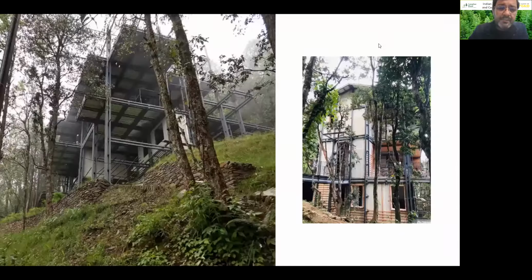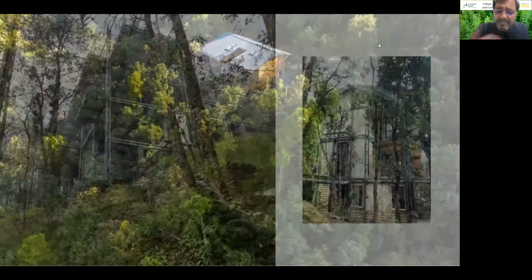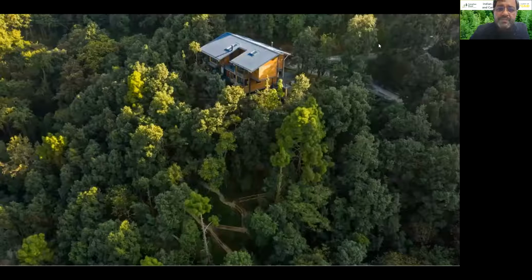Some detailed shots. And these are the shots while the construction was happening. That's the metal framework in position with the dry walls getting positioned. And that's the views of the final villa where it sits within the trees. So that's why we called it a woods villa.